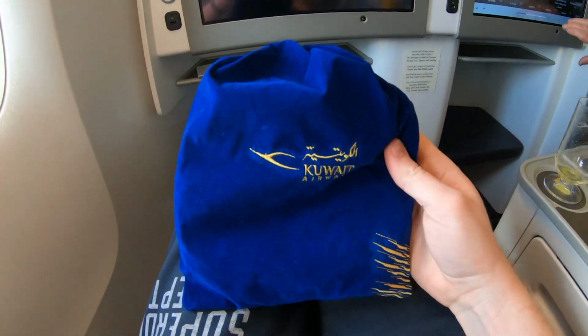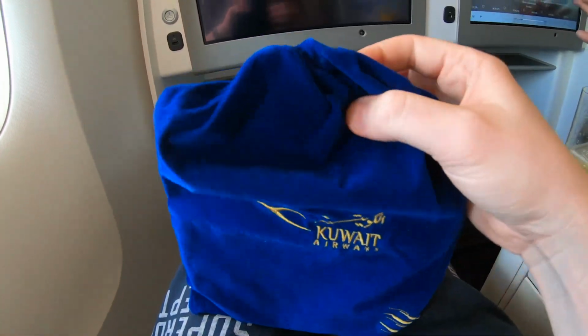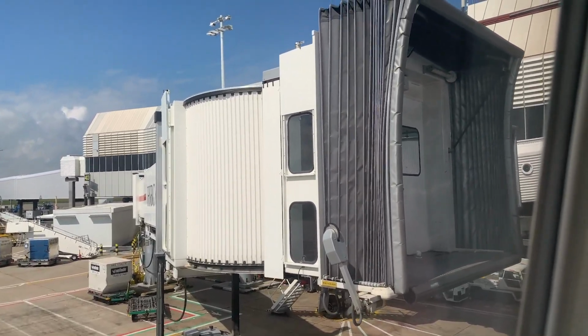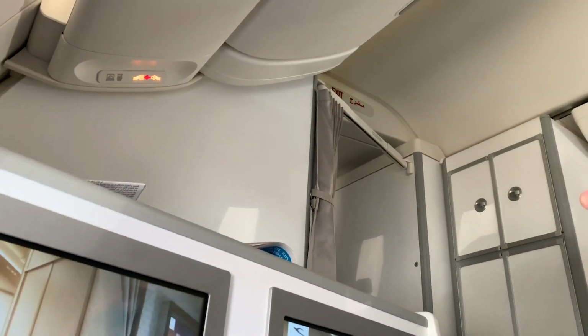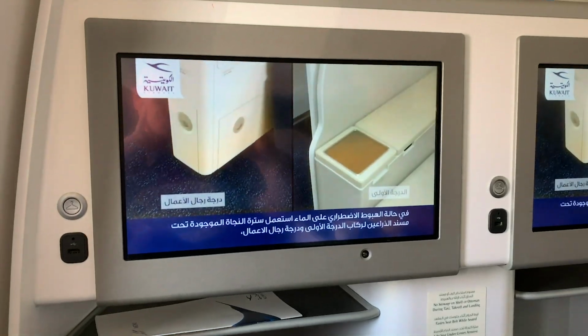The headset was given to me in this lovely plush velvet case. It was also really high quality too. The jet bridge was disconnected, coffees were brought round, and we got on our way towards the runway here at Heathrow.